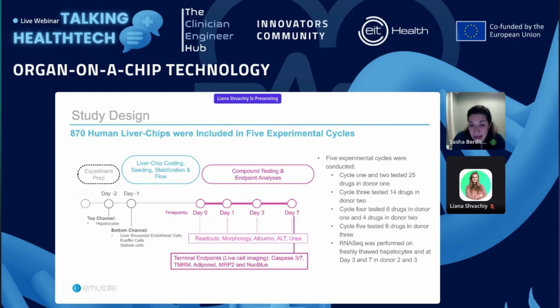In this particular case, of course, we added one of all these 27 compounds. As readouts, some of them were non-terminal, such as morphology, albumin, ALT, and urea secreted in the media. And some of them were terminal, so at day 7 of the treatment, which is day 14 of the culture, we terminated the culture, and we either lysed the cells or stained them for immunofluorescence. Next slide, please.